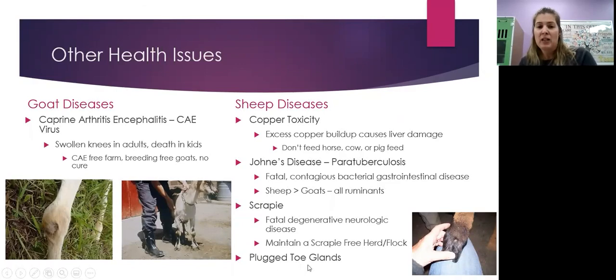This one's fun. I love this one. This one makes me look like a hero when I get it. So, plugged toe glands, right in the middle of a sheep foot. This is so obvious. This one makes me look like a hero because these guys are really sore. They hurt. They walk like they're walking on eggshells. Maybe just one foot, maybe a back foot, but they hurt really bad, to the point that people think their sheep's leg is broken. But this little guy is a scent gland, believe it or not. It makes them smell yummy to other friends, or not so yummy to humans.